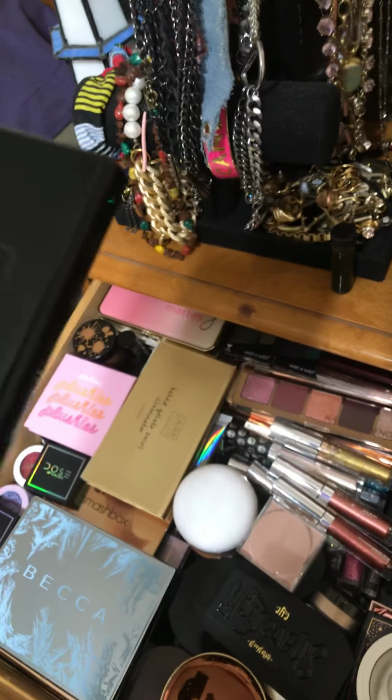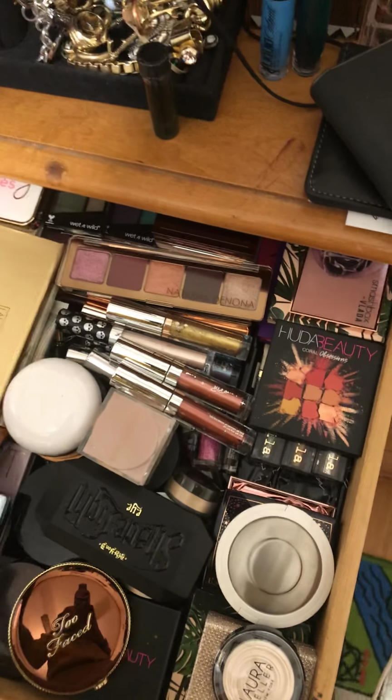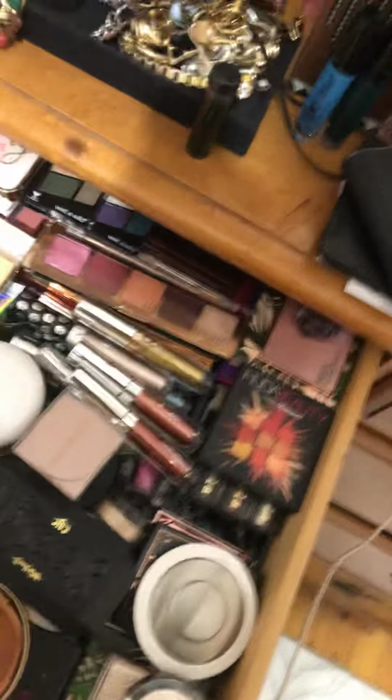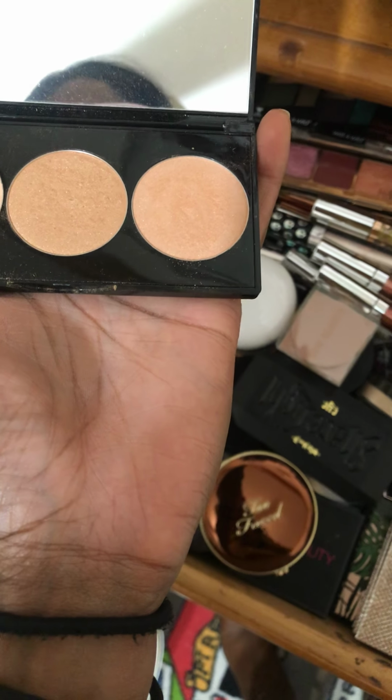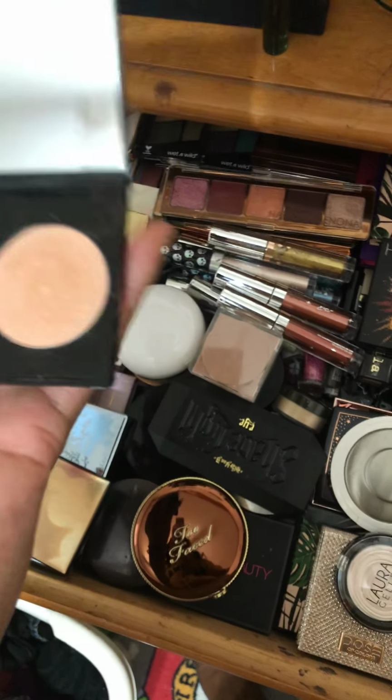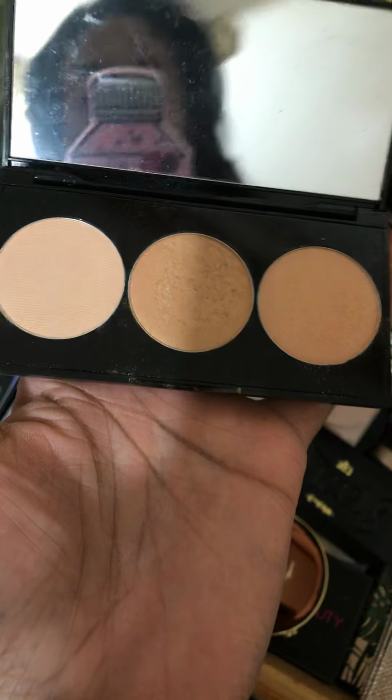Okay. So, I bought both of the Casey Holmes palettes. This one should be Pearl. Yeah, this is Pearl. And then I have, what is it? Gold. Now, one of the gold ones, I got hard pan on. I don't even know how, because I think I only used it once. I'm pretty sure it's this one right here, the third one. It hit pan. I only used it like once. I mean, hard panned. And the one in the middle is the one I always use.